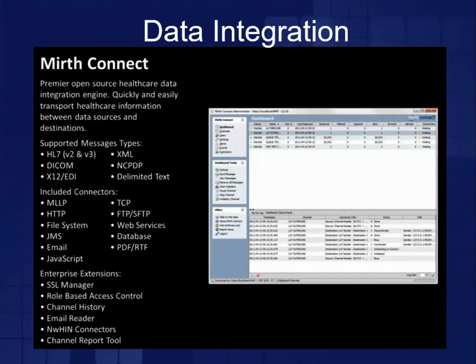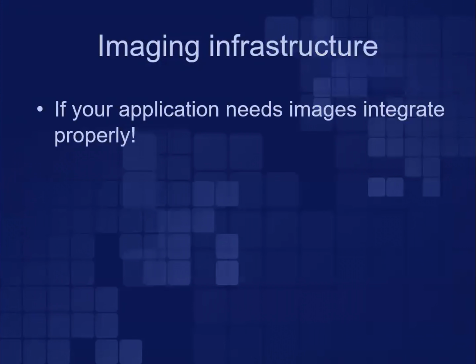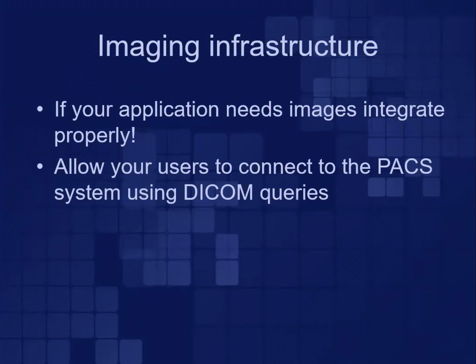And we use this for all HL7, and I think we use it for a couple of imaging requests, but we don't usually use it for imaging because we have other ways of dealing with that. So there's imaging next. If your application needs images, do it properly. Integrate with your PACS system. Don't ask people to get CDs from the radiology department because they'll hate you and they'll stop doing it as soon as they can. It's not hard. It's not hard to query a PACS system for DICOM.